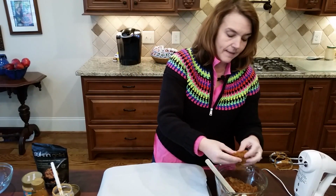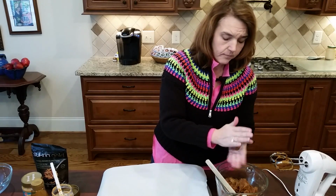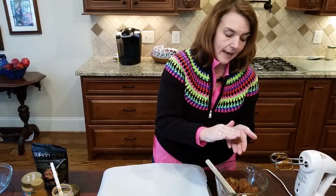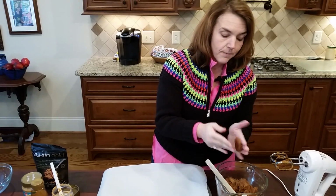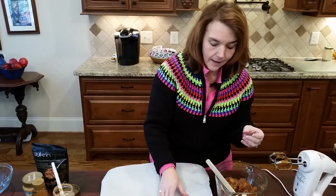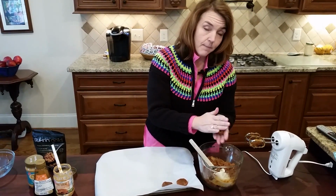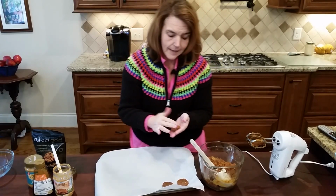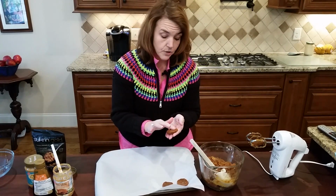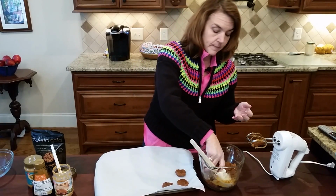And to try and get the portions similar, I do a ball first. So I do a ball of the cookies and then I flatten them out. And you can probably see the oil on my hand. It's going to be fairly oily. They won't change a lot of shape from this. Don't flatten them too much and don't overhandle them, but you'll just make cookies.